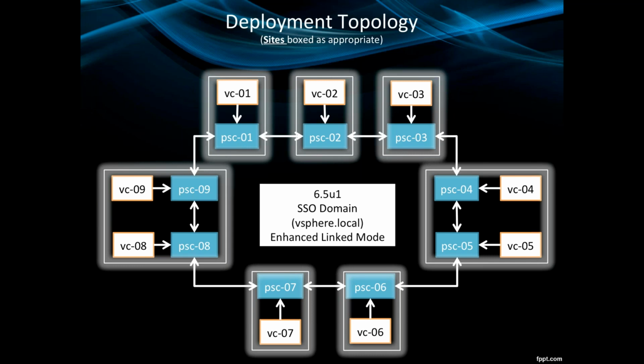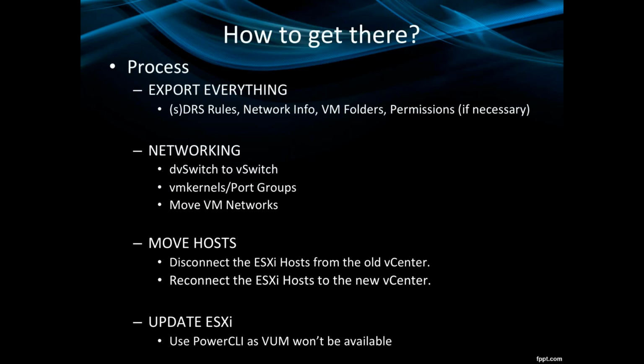Let's see, making sure you have all the notes. As we went on, how do you get there?